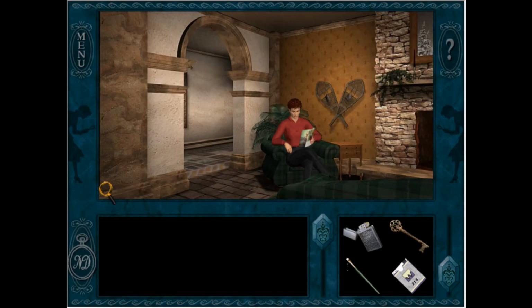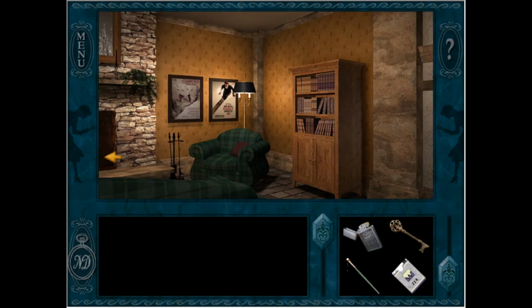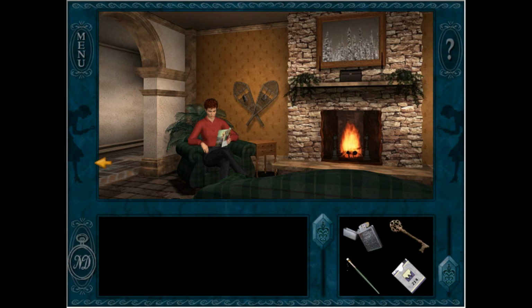Stay warm. Alright, well, I don't know if I want to go search Hotchkiss's room before I go out to the shed. Oh, it's so warm and toasty in here. I think I'm going to end this part here, and in the next part we will go out and explore the cold in the shed and find that key to get into the garden.